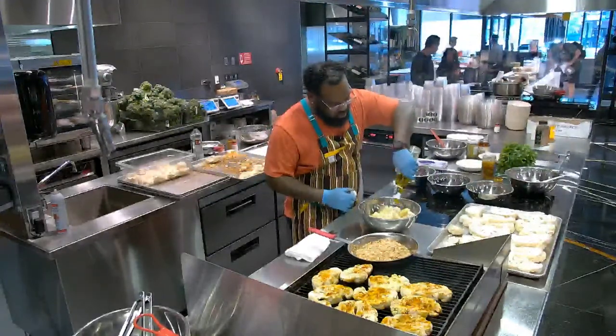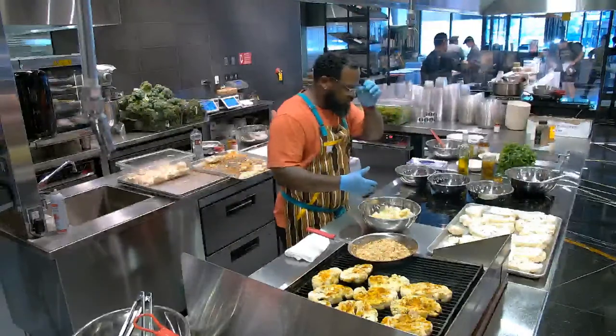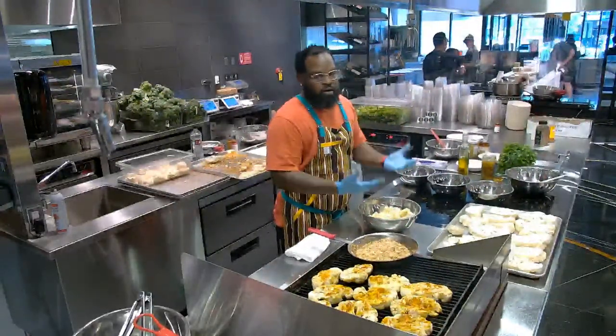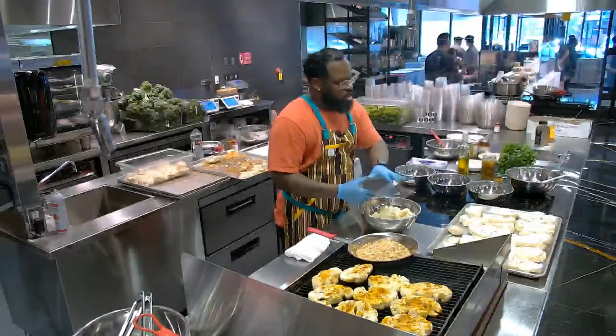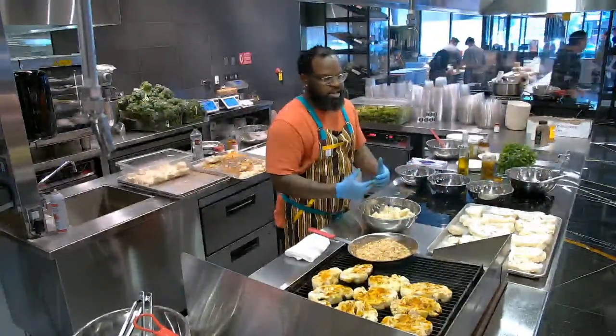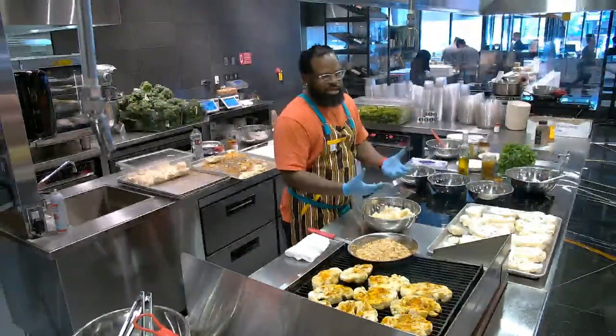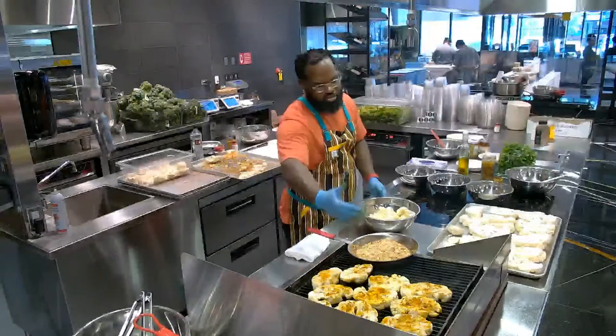If you decide you don't want to do a grill, and obviously grilling season ends in this state or in the Midwest, you can throw them in the oven. I would take them in the oven at 500 degrees, oil a sheet pan, toss them with the spices, and then roast them in the oven. You take them out, and then I'll show you once I put all the accoutrements in there. You can use this as a nice appetizer, and you can use this as an entree.